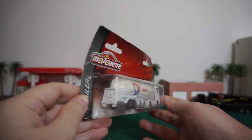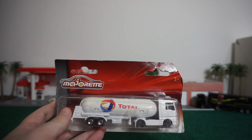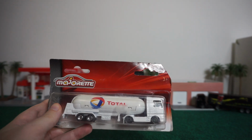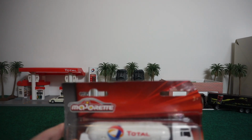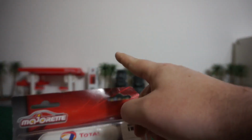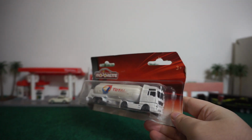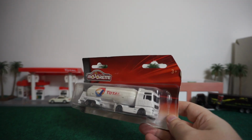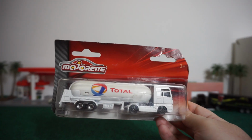And you can see the Majorette trucks do have a lot of good detail on it. I definitely like that they did the logo perfectly. It's gonna go perfect with our gas station once we have it set up for the diorama. You can see it's got the same symbol. And I can almost guarantee the back detaches from the actual cab itself.